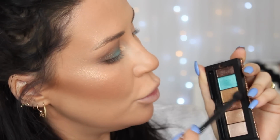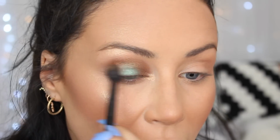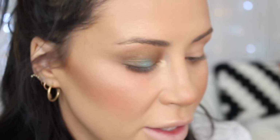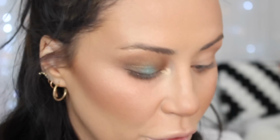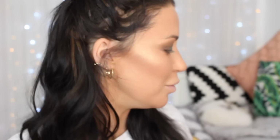Wow, this is really beautiful. I'm going to pick up the warm gold shade now and just blend out from the socket upwards. Like a beautiful bronzy eye ready for holiday, doesn't it? Ready for summer. Just going to dust away the fallout. Okay, here's where I have to warn you that the fallout from this eyeshadow clings to your skin. So pleased with my eyes. I really like them. Very easy to do and simple but effective.